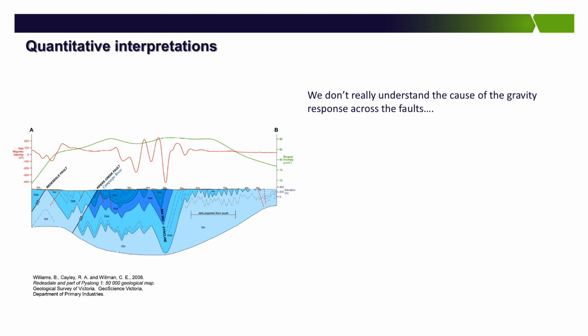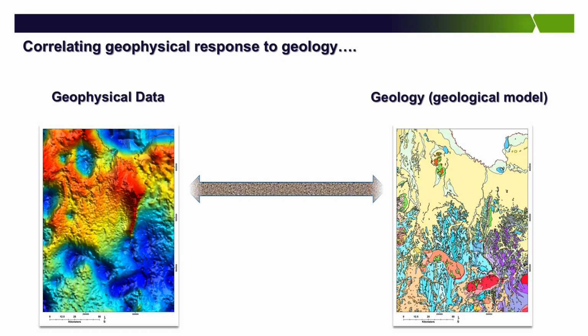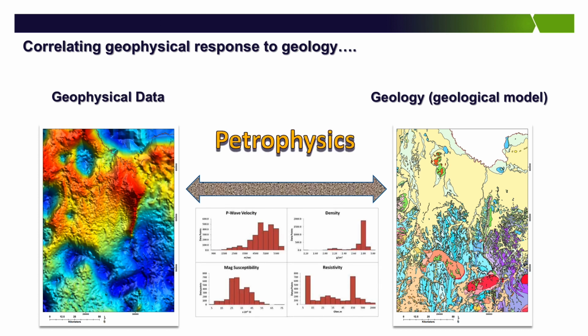Another option could be that it's something to do with the fold intensity and development and amplitudes, and maybe that's causing that difference in the density of the rocks and again showing up in the gravity. So in order to try and work some of that out, we really need to find a way to correlate the geophysics and the geology better. And one way that we can do that, or to help inform that, is to use petrophysics.